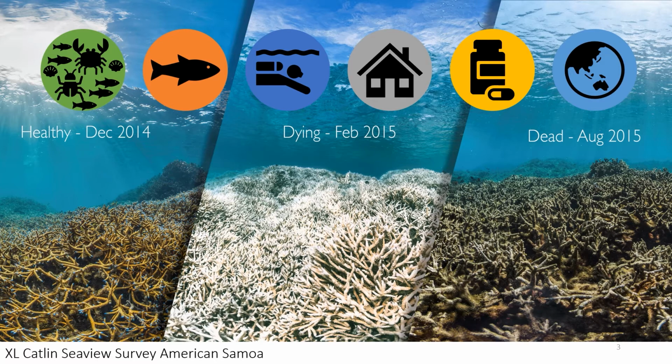This dead reef is no longer providing the same ecological or economic services. The conditions that lead to bleaching, that is, prolonged periods of elevated sea surface temperature, are occurring more and more frequently. Isolated colonies or small patches of bleached coral are not necessarily cause for concern. However, mass bleaching events that span tens, hundreds, or even thousands of kilometers are a huge concern. We've had 3 mass bleaching events.